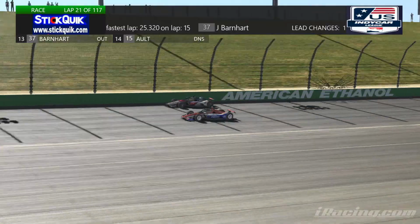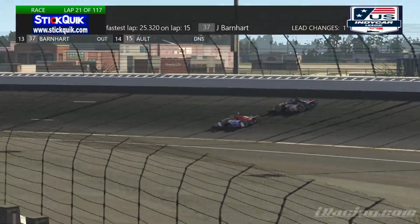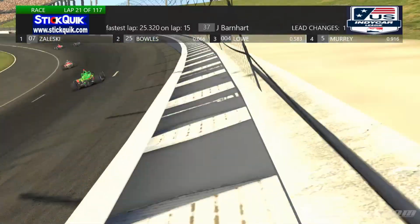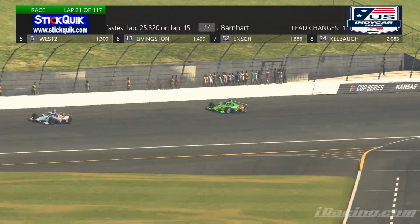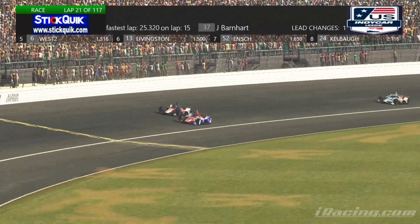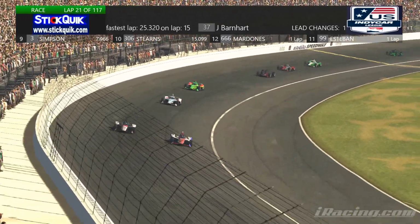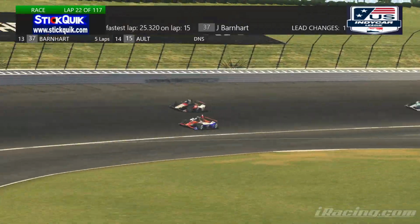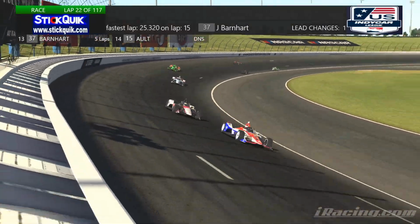Bowles and Zaleski up front hanging on. Jay Lowe there in third, Jeff Murray in fourth. 21 of 117 complete. Meanwhile, up front, Zaleski is still trying to hang on to the race lead. And across the stripe he goes. 22 on the board of the 117 scheduled here tonight.